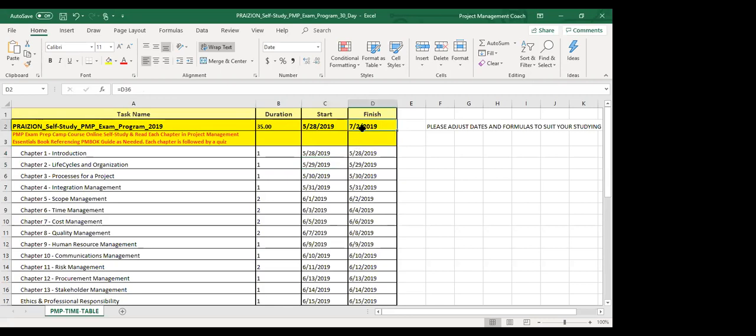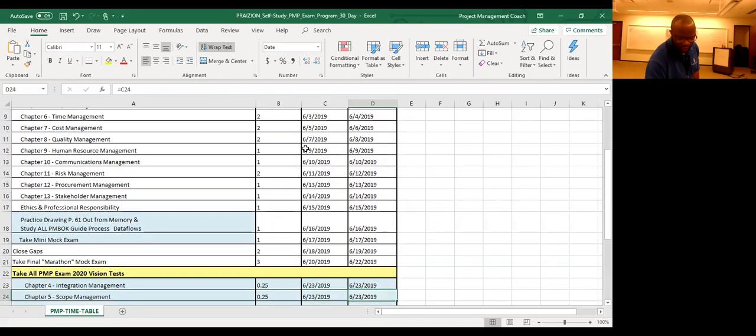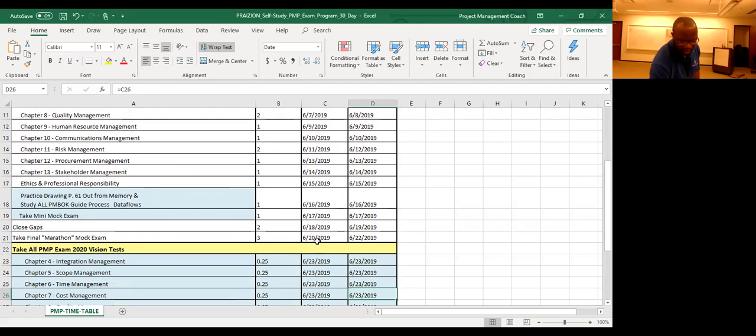So this schedule, my friends, if you truly mean business on your PMP exam, you really want to ace it, follow the timetable so that you can get done as quickly as possible, okay? You can see here, I have starting off on the 28th, going through in a dedicated fashion, 29th, 30th, going all the way down. And then you get to the point where you take the marathon mock, okay?